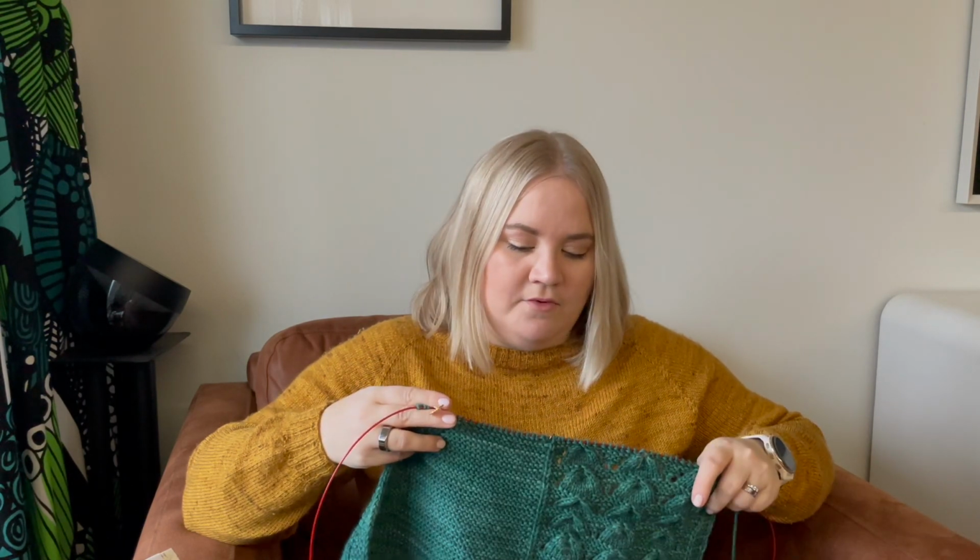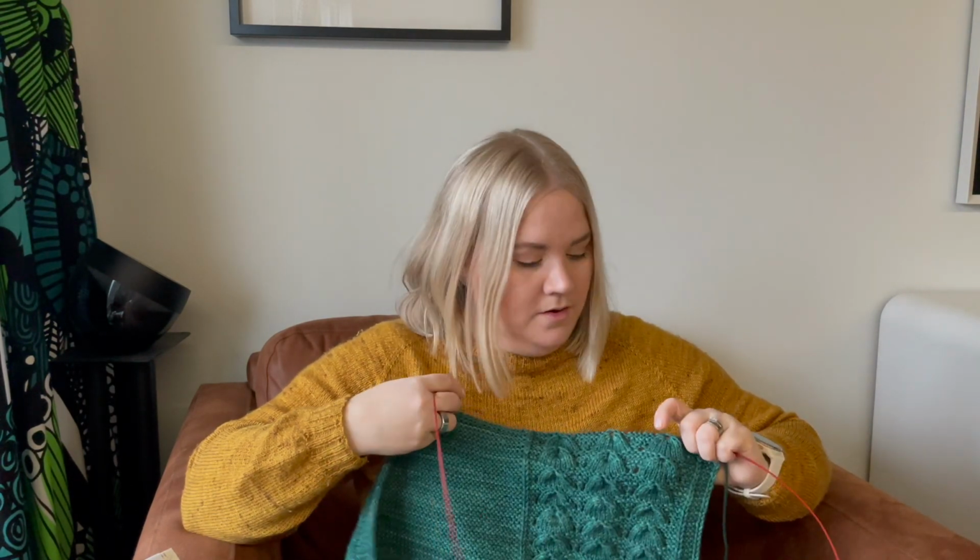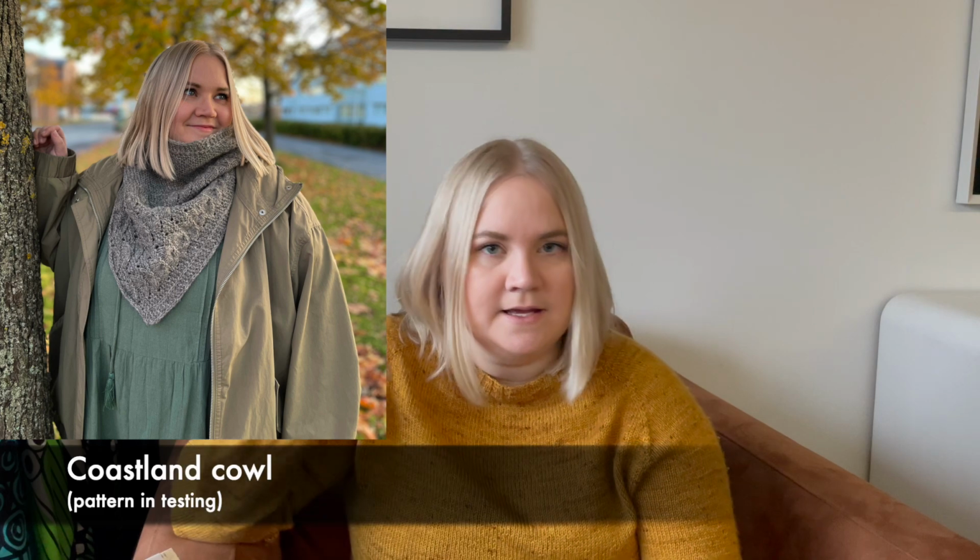and I love working with the Coastland motif, because it's an 8-row repeat, and you can get the hang of it, so I don't need to refer to a pattern. I've done quite a few motifs of this already. I have done the huge shawl, and I've started the second one, and this is now the second cowl that I'm making. Maybe I'll show you. Well, I put a picture of the Coastland cowl here. This is the gray one, the larger size, and this will be a little bit tighter one.